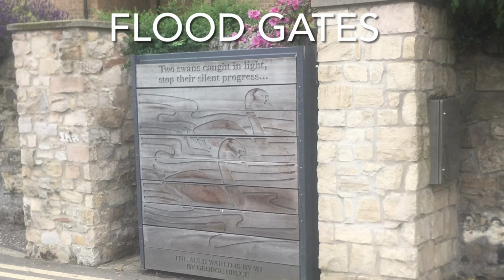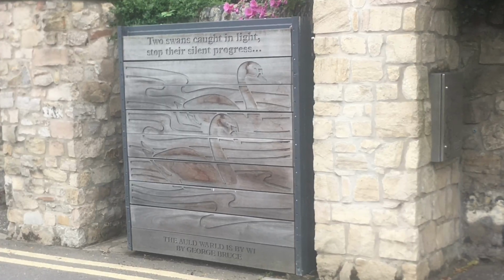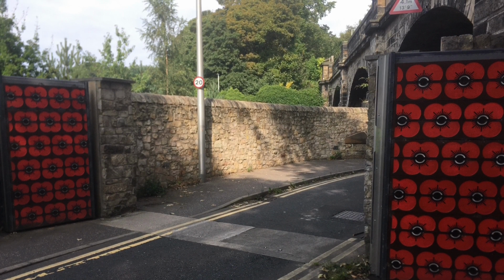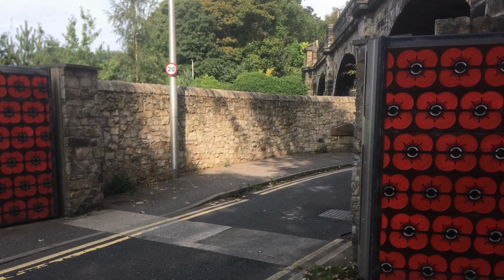After regular Water of Leith flooding left residents appalled, floodgates on Warriston Road were installed. Swans with a poem by George Bruce feature on one. Another depicts a heron looking majestic in the sun. Ownership of another by Lady Haig's Poppy Factory was allowed, which was painstakingly painted by factory veteran Donald MacLeod. Just a few yards away does the factory lie. The gates are closed when the water is too high.